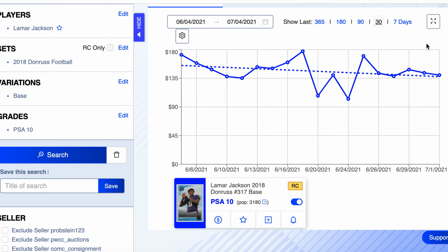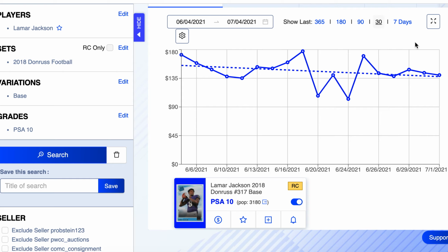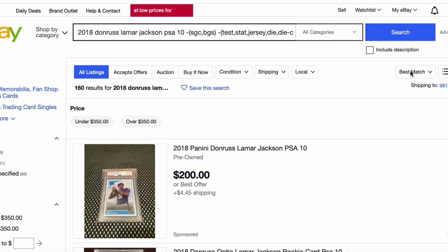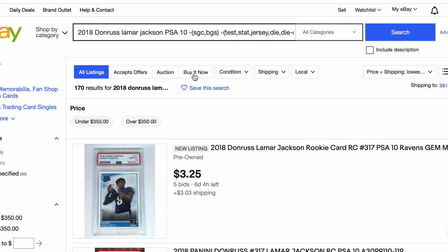And I expect that rise to definitely happen again in August. Maybe end of July. So I'm just waiting for this to get back to 200 plus, and then I'm going to sell it. But I see no reason why this isn't a $200, $250 plus card. I'm a buy. Lamar Jackson. For shizzle. My bizzle? Mizzle?